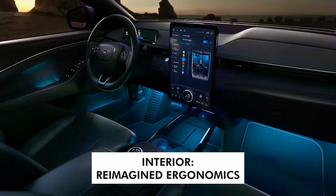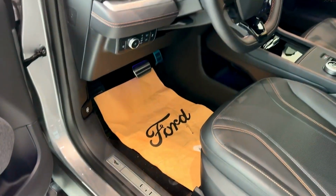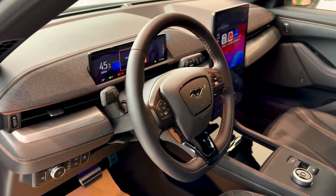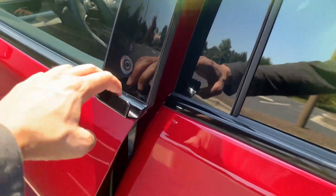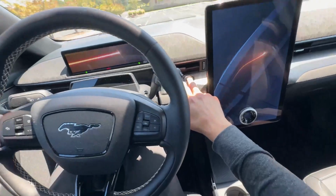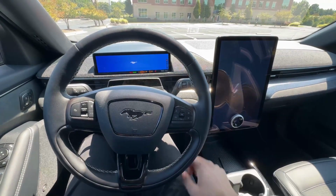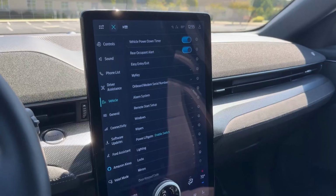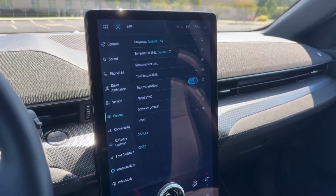Interior. Reimagined ergonomics. Many owners of the Mustang Mach-E have found its interior to be, well, very underwhelming to say the least. First, it is very minimalistic, which is both a good and a bad thing. You see, the Mach-E is a stylish vehicle on the inside, with the center touchscreen being the definite center of attention. However, it was also very convoluted to use.